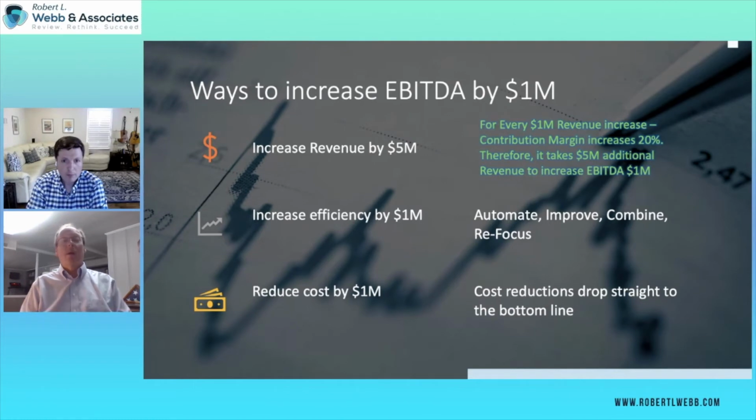Some people get scared away by cost reductions, and we've said those drop straight to the bottom line, and they do. But we're looking at how do we take the waste out of what we're doing? How do we not take so many steps to accomplish our goal? How do we make it goes right along with efficiencies? But what are the things that are wasteful in our operation that we can reduce or eliminate? And those drop right through to the bottom line as well. So it's a combination of all of these 3 major areas.